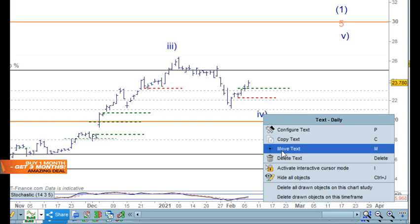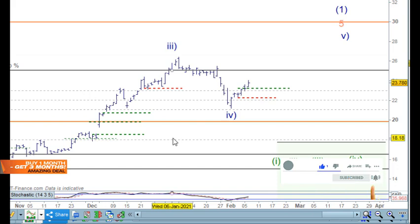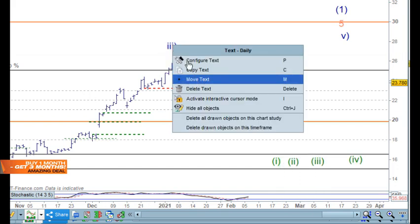And it is a wave 4, but I'll just pop it in there. It could get more complicated. You just don't know with these things with wave 4s.